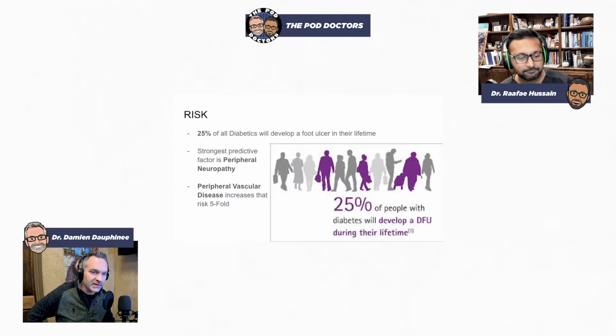Yeah, 25% of diabetics will develop a foot ulcer in their lifetime, and that stat seems to be pretty accurate long term. And peripheral neuropathy and peripheral vascular disease are the two drivers of that for sure. Yeah, and they work hand in hand. You can see that there's a 5-fold increase with any type of foot ulcers with diabetes when you have any type of vascular problem.